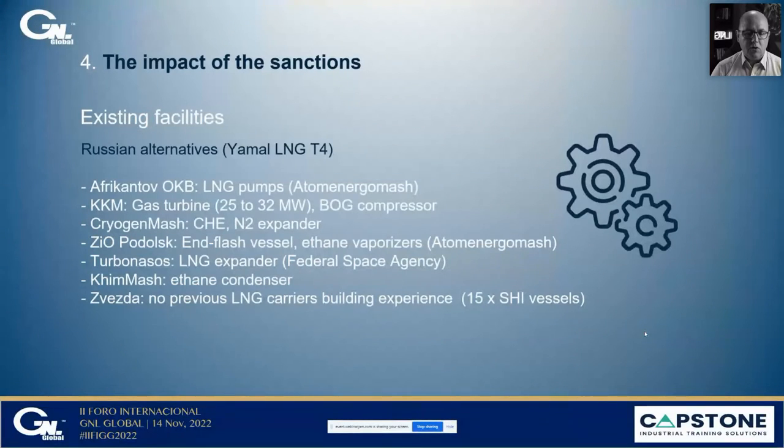And Zvezda, although the Zvezda yards have no previous LNG carrier building experience, they have been associated with Samsung to build those.